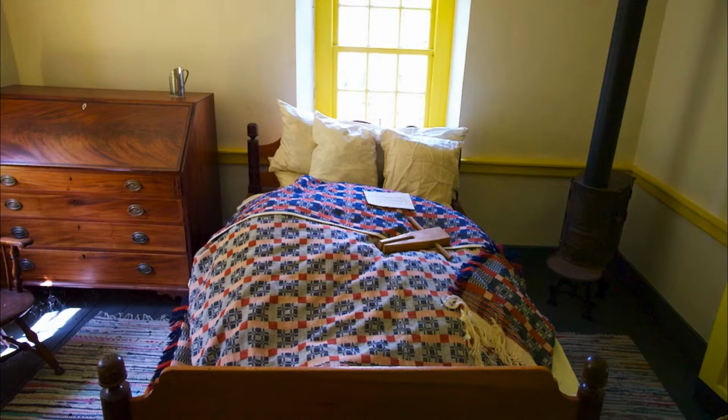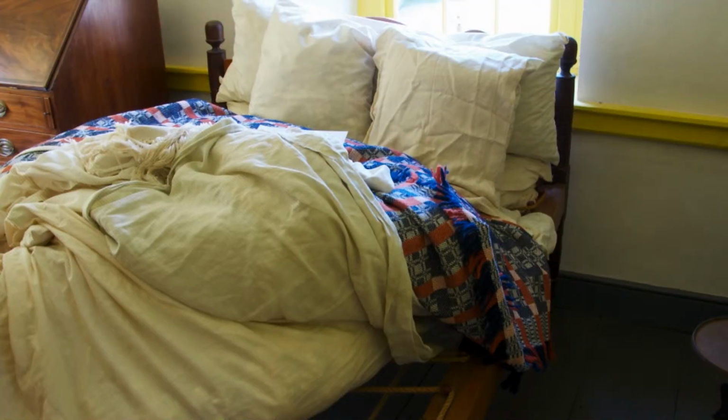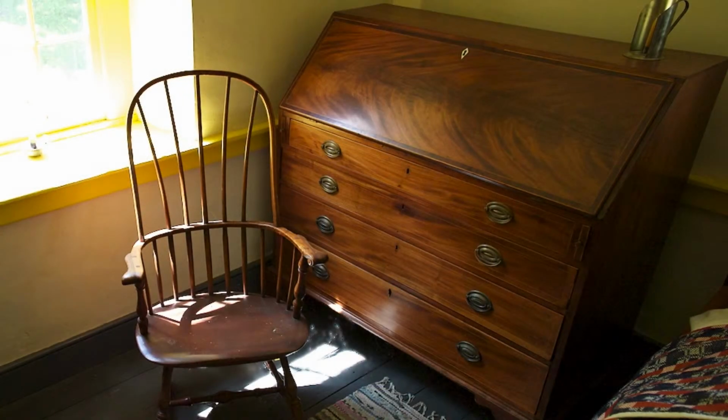We're now in another bedroom. In this room is a rope bed. The ropes would become loose as people would lie in them. So on the bed is a rope jack, which was used to tighten the ropes to make it better for your back. The mattresses were filled with corn husk or straw and also feathers, and they were changed a couple times during the year.